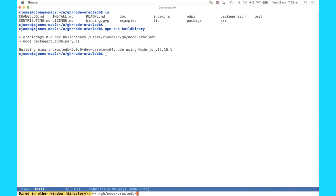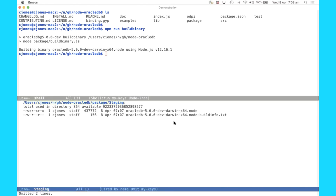What this has done, if you just excuse a couple of Git Emacs things, so I split the window there. This has built the binary module. So .node is the extension which Node uses for its binary modules, and it's put this in the staging directory.